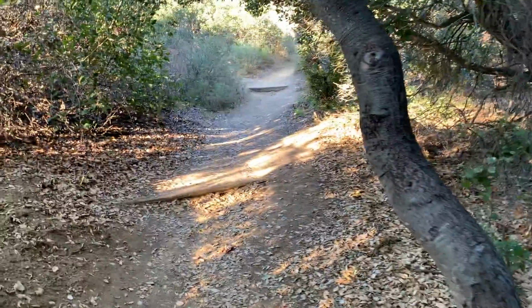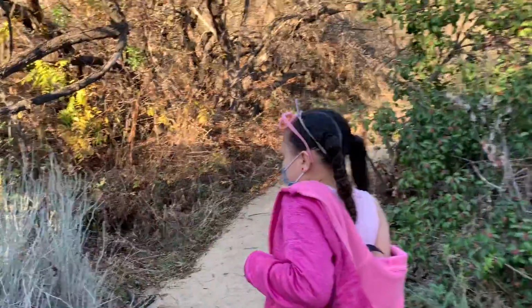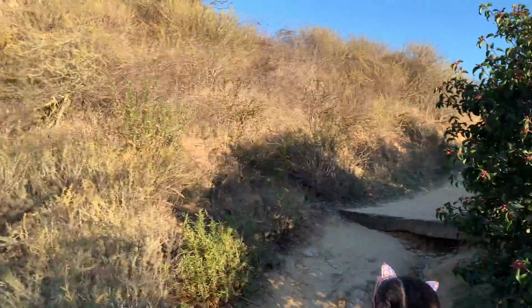Up here. I think we've never gone this far. You've never been in this area before. Watch out, don't touch that. The sagebrush that the Native Americans used in a lot of their medicines.